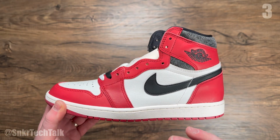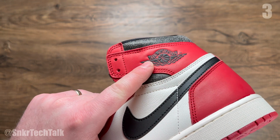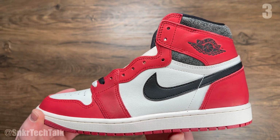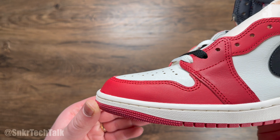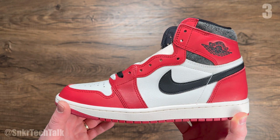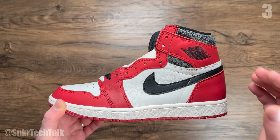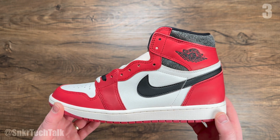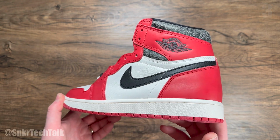And on this particular colorway, they did update the wings logo, and the swoosh is bigger, so the shape is a little bit different. And then the toe box here is slanted, so they are getting closer to the 1985, but the Air Jordan 1 High 85, in my opinion, is still the closest to the OGs. But like I said, at number 3, you do have the Air Jordan 1 in the Chicago.